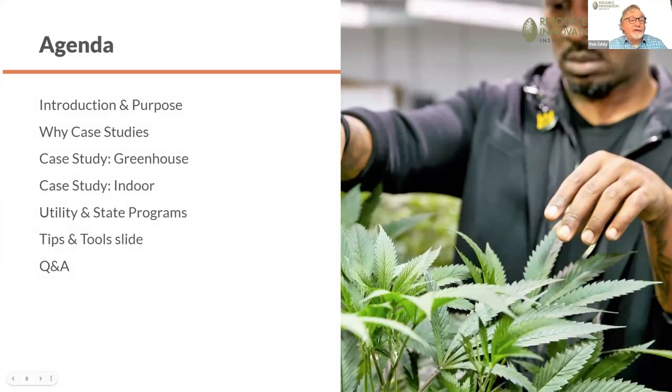Today's agenda, of course, I'll start off with an introduction and talk about why we're here. We'll talk about why case studies are important. We'll have a case study on greenhouse, then a case study on indoors. I'll talk a little bit about upcoming technology, and then we'll jump into some of the utility and state programs, including that tool lending library, but also some very generous state programs that I think you're going to be interested in hearing about. Finally, we'll wrap up with question and answer.